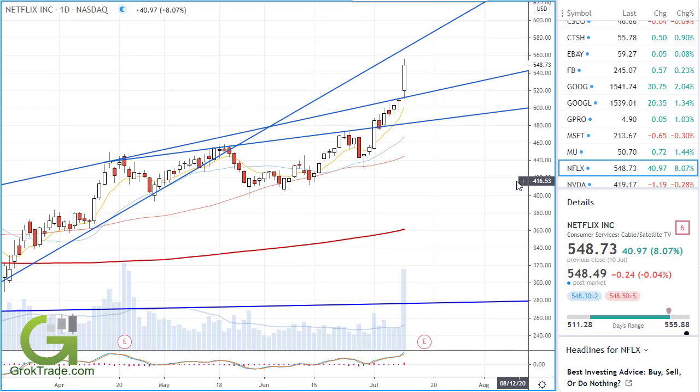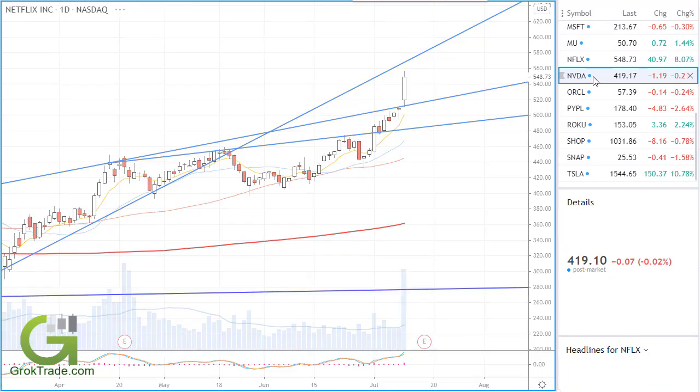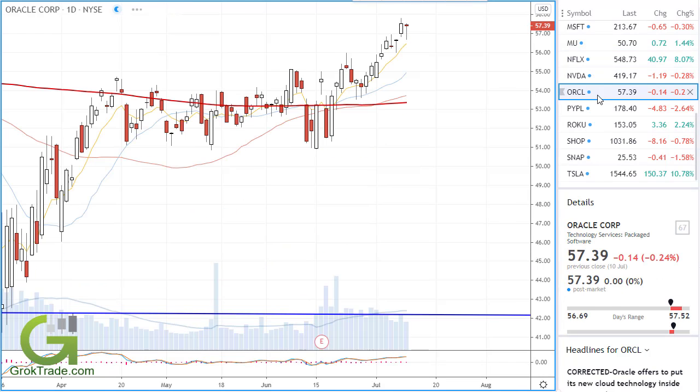Netflix had a big move on Friday. Earnings is coming up. Never hold on earnings. Earnings is going to be on July 16th. Netflix, big 8% move today. Huge. Must have been some news. Nvidia just going up.